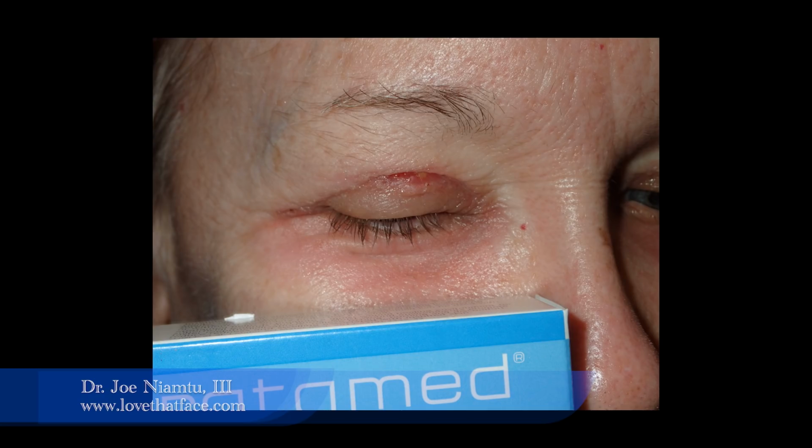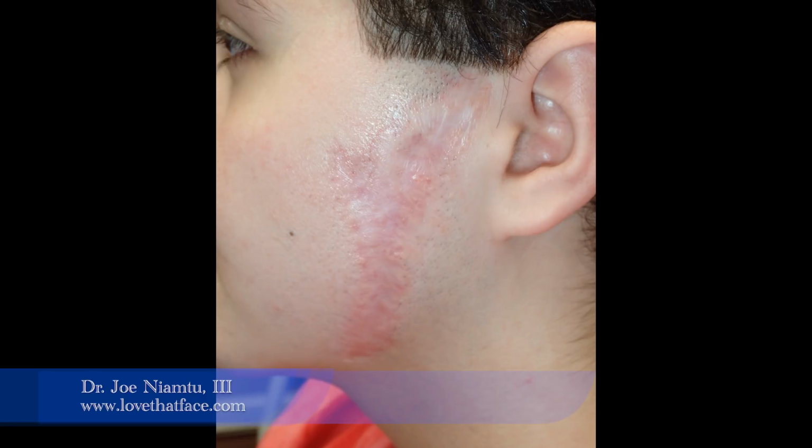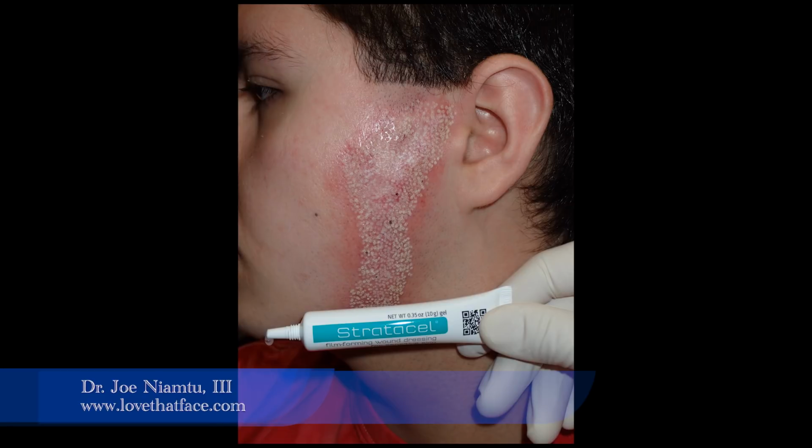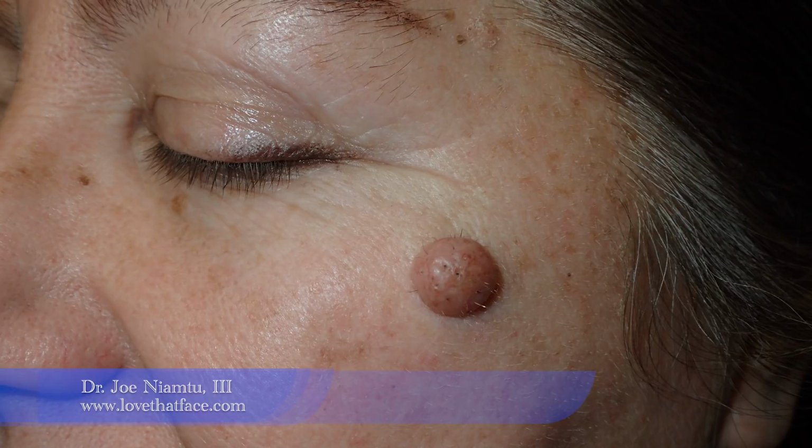Here's a patient that had a dehiscence from a blepharoplasty where the sutures came apart. Another patient, a little suture line dehiscence from the facelift. So I use this on any open skin. Here's a patient I've been treating for a giant nevus, and we've removed this and lasered this. And so this is one of the times I've used Stratacell, because we're doing fractional laser resurfacing. Otherwise, I'm using Stratamed. Here's a big exophytic lesion that I took off this patient and treated her with Strataderm.